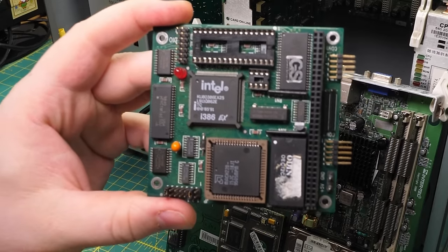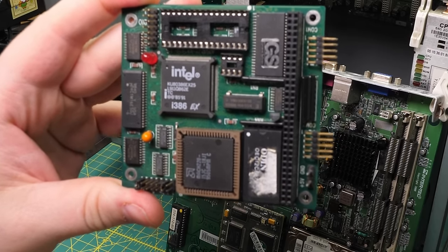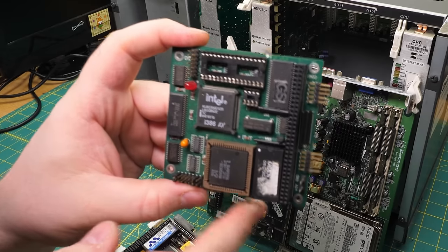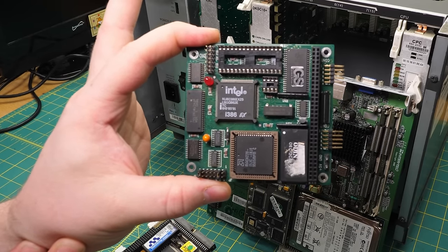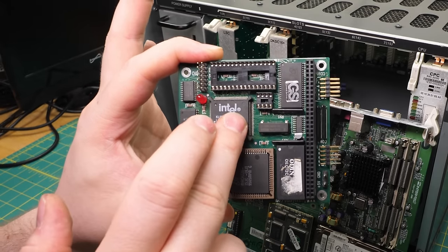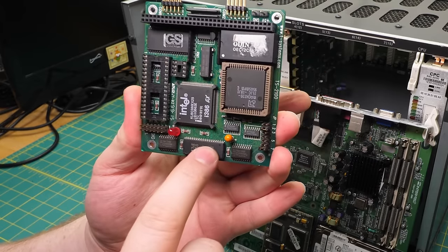This is an Intel i386EX, which is an embedded version of the 386. I think that's 25 megahertz per the number there. This seems to be from 1991, and I wouldn't be surprised if this whole device is from 1991. Now, there's not a lot on here. We basically have the CPU itself. I think there's like one RAM chip. I think that's what this guy is.